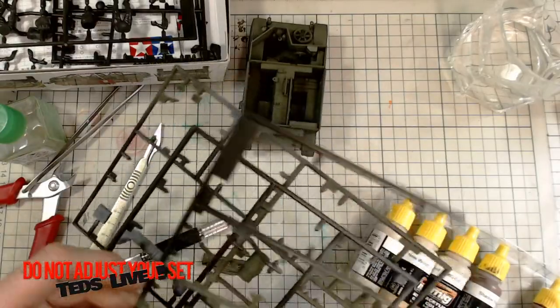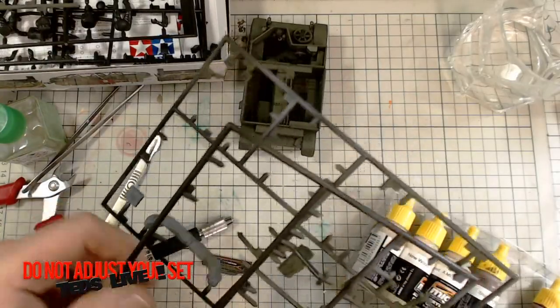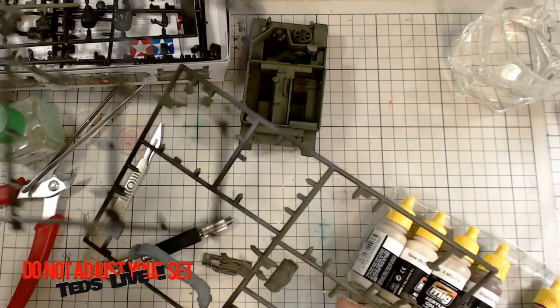Right, I've lost the other bit. I've just had it. Oh, I've lost it. No, it's not on there. There it is.